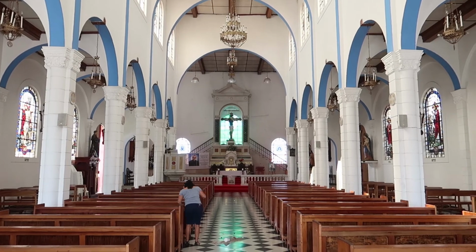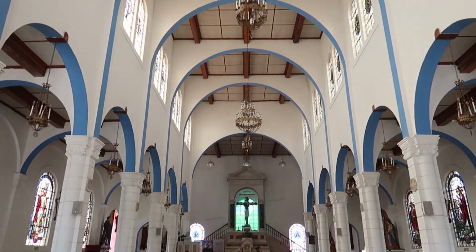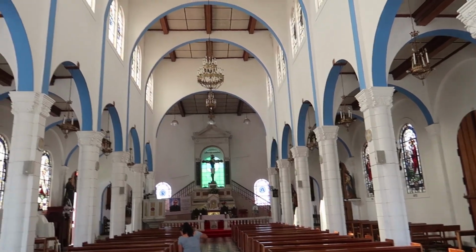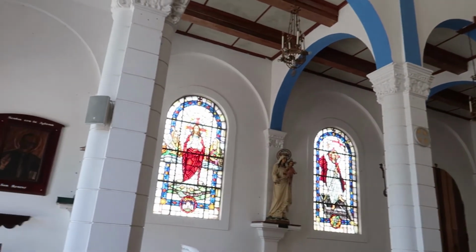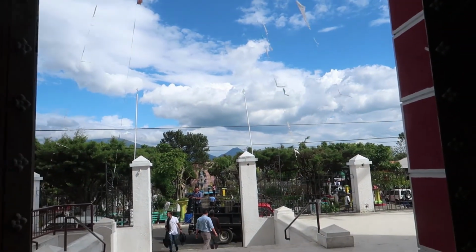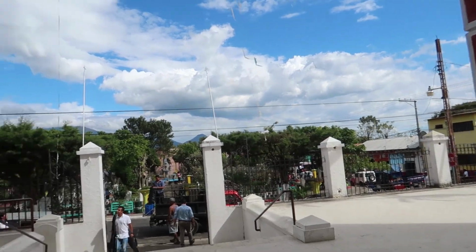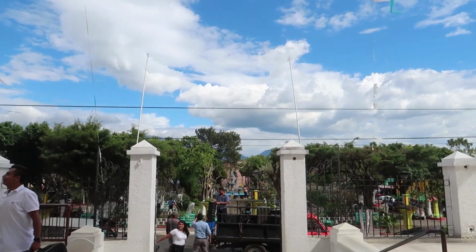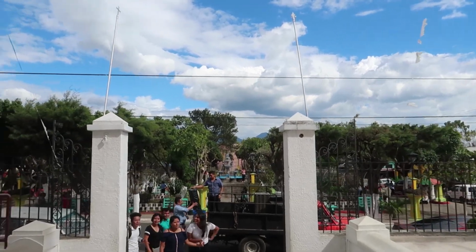This is how the interior of the church looks. Like many other ones, it's kept very, very simple, nothing fancy. You know how many of the churches should be, right? Especially in certain countries around the world where there are other needs, infrastructure-wise, health-wise, etc.